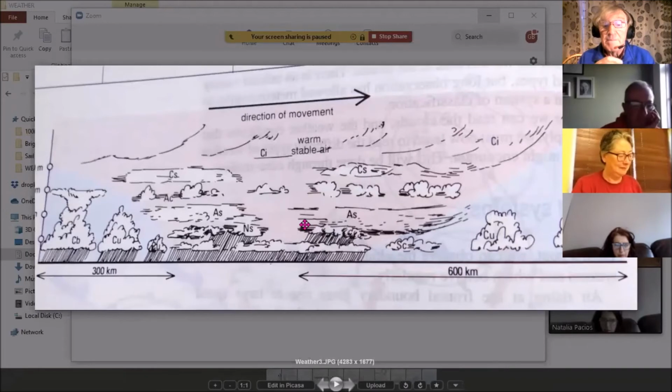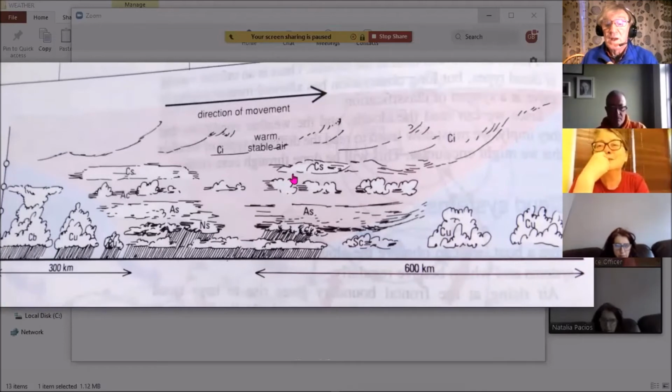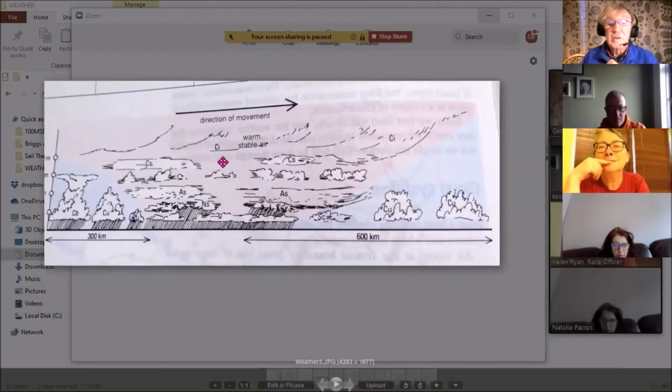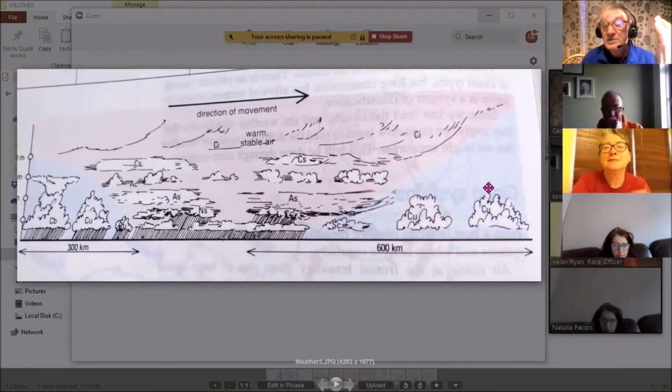This is a typical warm front moving. Let's bring that down in size, yes. It's moving in this direction. There is an arrow giving you the line of direction. This is, if you like, ordinary weather with cumulus clouds, perhaps not.